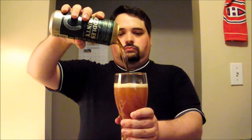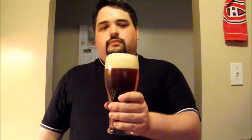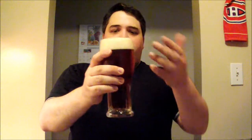Alright, so let's crack this thing open and take a look. So I'll get my Keith's glass here. Wow, slow forming, decent head on it. Two fingers. Color wise, it's kind of almost amber, kind of orange. All in all, with that pour right there, it looks like a really nice beer. Yeah, it's like orange amber. Maybe touches of golden throughout the bottom edges.